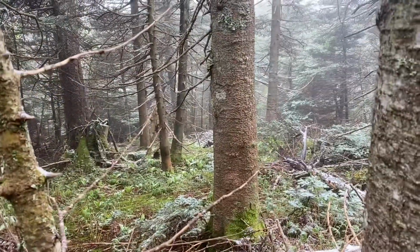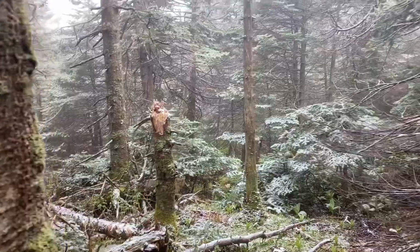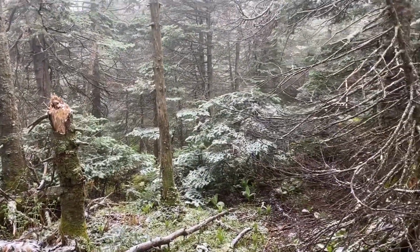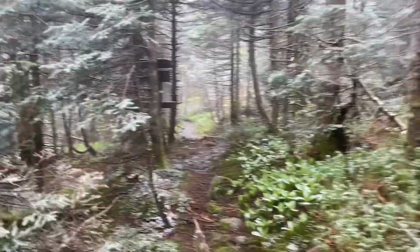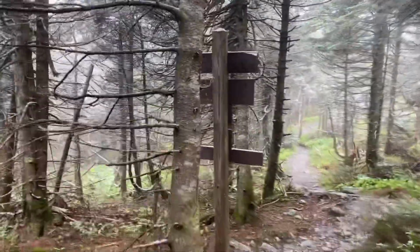Okay, I made it up the very slick and steep kind of all-weather trail. You can see it was snowing here earlier. This is just from today, this morning. All the trees are white. Everything has a dusting of snow. It's about 32 degrees. I can barely talk. 32 degrees.